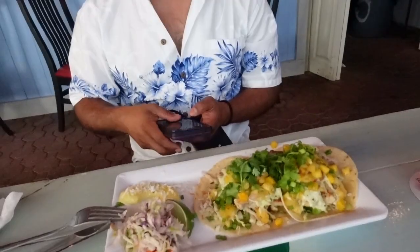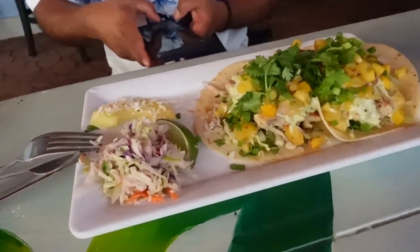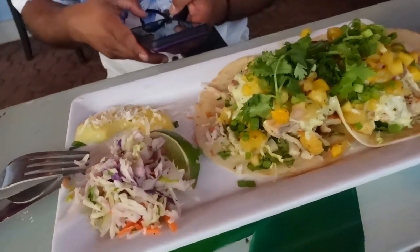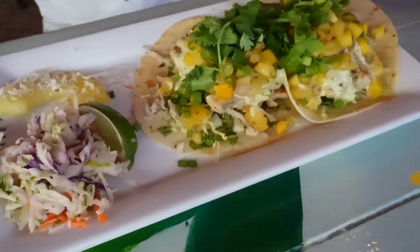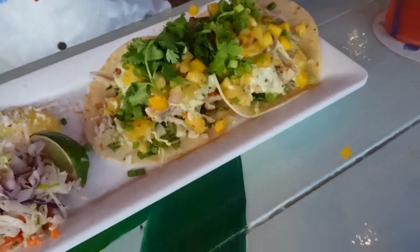For our entrees, Romar ordered the Killer Fish Tacos, which is a half pound of mahi-mahi with key lime slaw and mango pineapple salsa, and I ordered the Macadamia Coconut Catch, which is their catch of the day with Thai peanut sauce, hoisin accent mango salsa, and ginger jasmine rice.